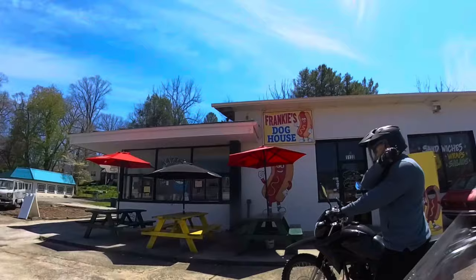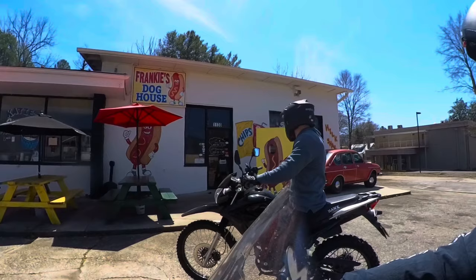Closed on Sunday? Saturday and Sunday. Oh, wow. That sucks. We were gonna have lunch here after scoping out our campground, but I guess not.